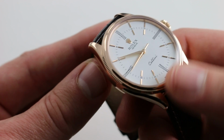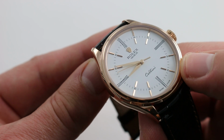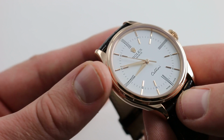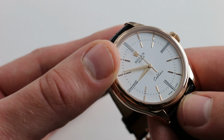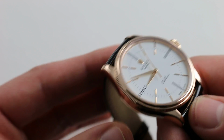Very elegant. Now, the dial is minimally adorned. All applied indices are 18-karat Everose rose gold, as are the hands at center. The hands are Dauphine in style, and they contrast nicely against the matte white blank of the dial base. The dial blank is adorned with a 5-point hand-applied Rolex coronet in rose gold.